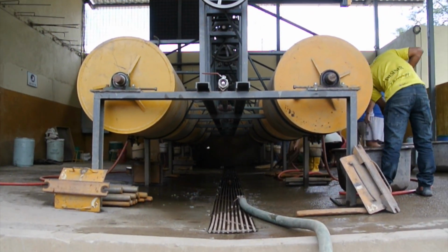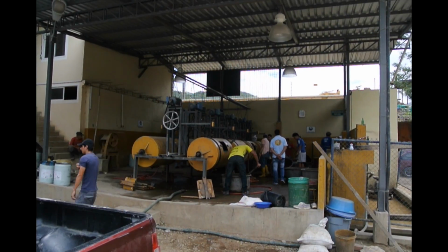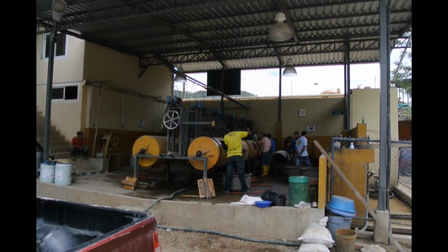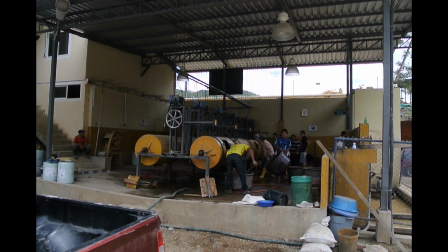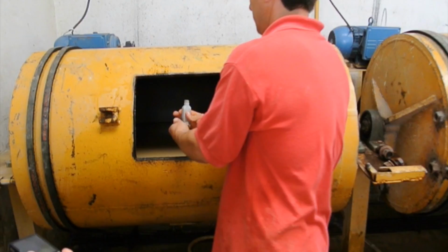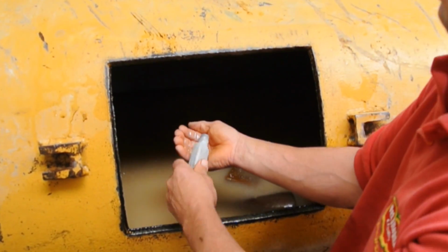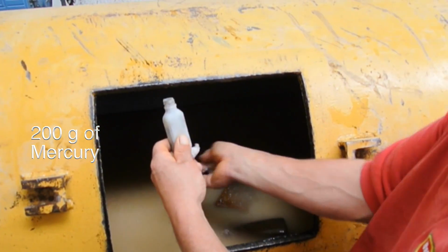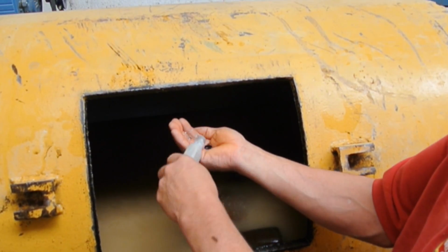A chancha is a large steel drum containing heavy steel rods or rocks. All the ore is added to several drums along with mercury and sugar. The drums spin for up to 8 hours, crushing the ore as well as homogenizing the mercury. This is what is known as a whole ore amalgamation, a process that on average loses 30 to 50% of the mercury to the tailings, but losses can be as high as 80%.